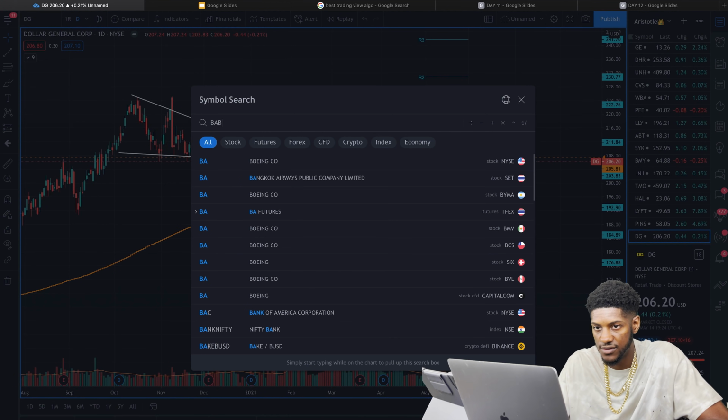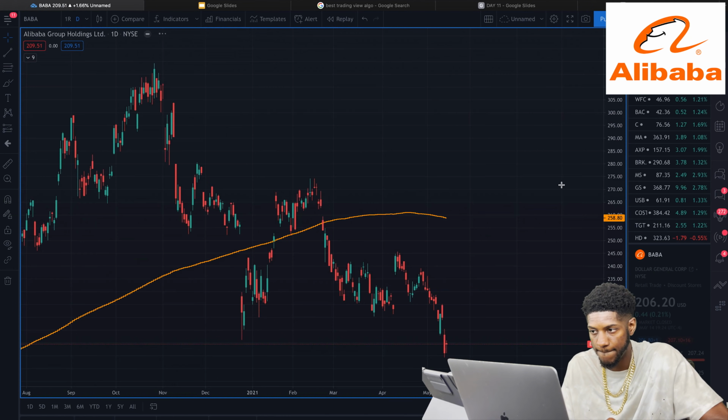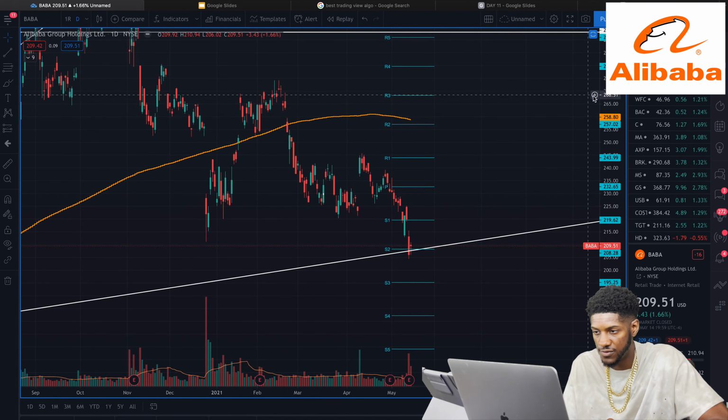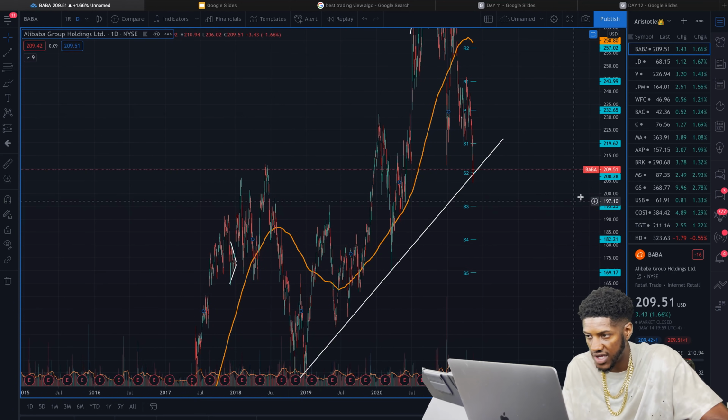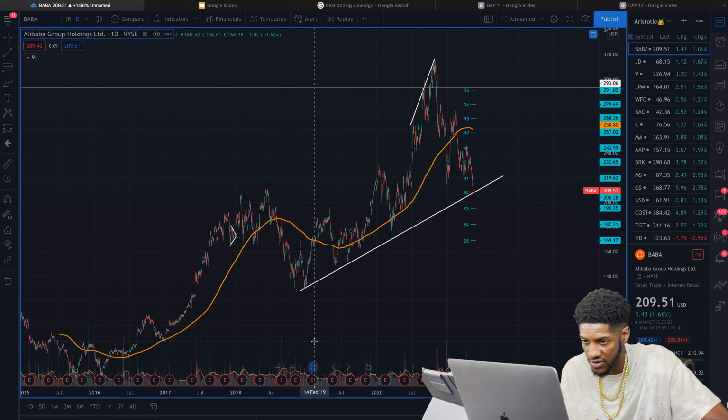Now, Baba is another one that I like. So I already drew this trend line going across, right? I zoomed out. It's important to zoom out, right? So boom, 1, 2, 3.